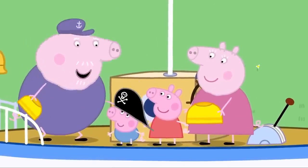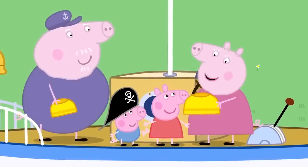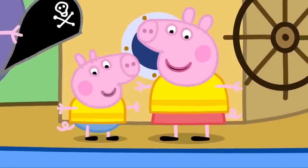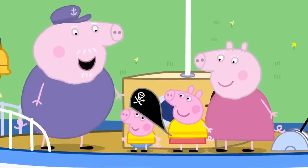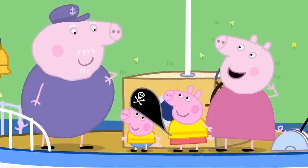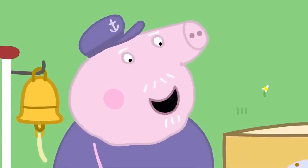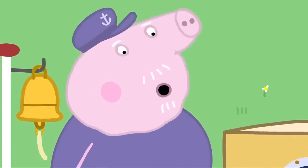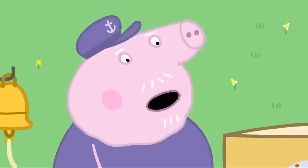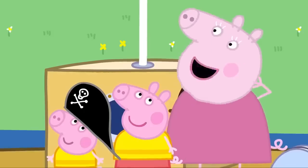Peppa and George out for a day on the river. Welcome aboard, me hearties. Peppa, George, let's put your life jackets on. When Peppa and George are on Grandpa Pig's boat, they must wear life jackets. On this boat, I'm the captain. Aye, aye, Captain. When Captain Grandpa tells you all to do something, you must do it. Unless it's something silly. Captain Grandpa never says anything silly. Of course not, Captain Grandpa.